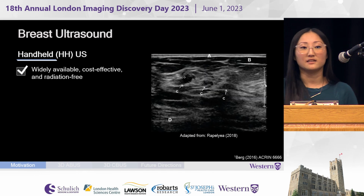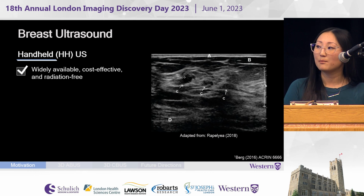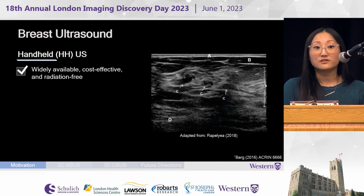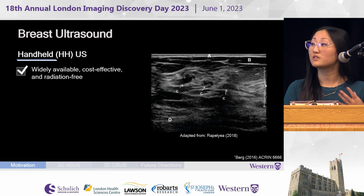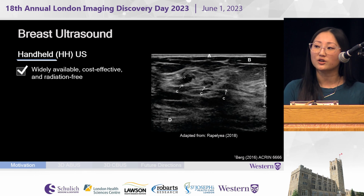So one imaging modality that we leverage within our lab is ultrasound. And ultrasound, as we may know, is the most widely available imaging modality worldwide as a very cost-effective, radiation-free approach. And without diving into the physics, ultrasound involves using sound waves that propagate through these tissues to generate that differential contrast between different anatomical structures and details.